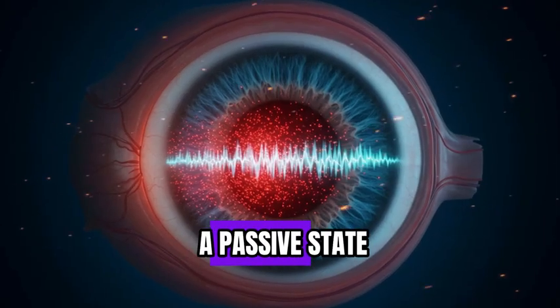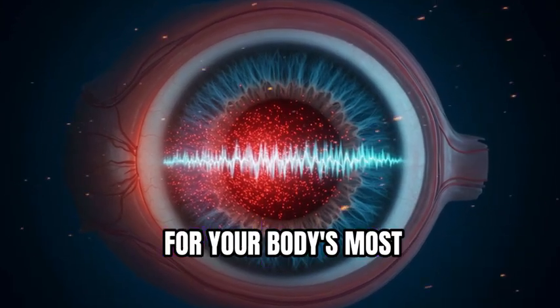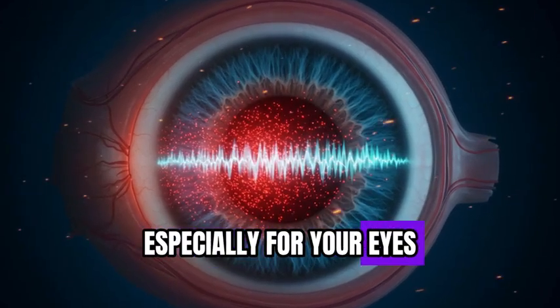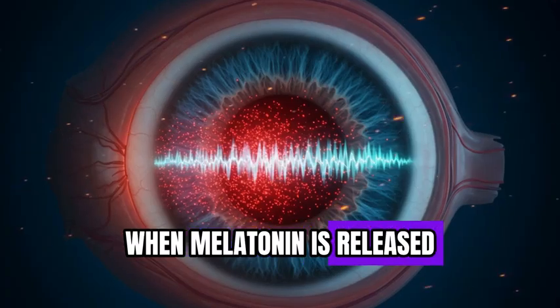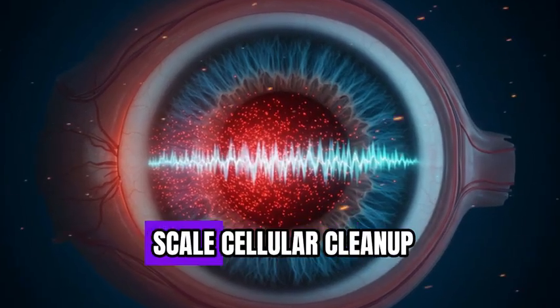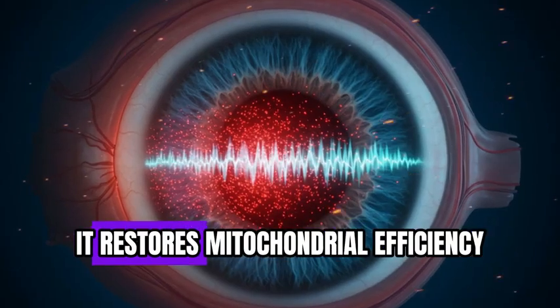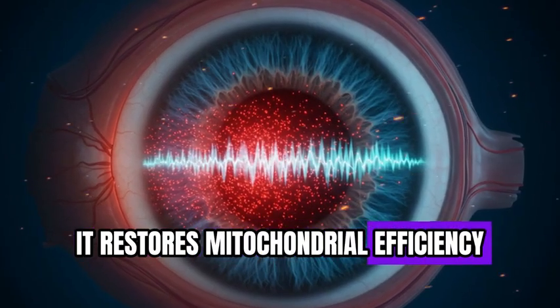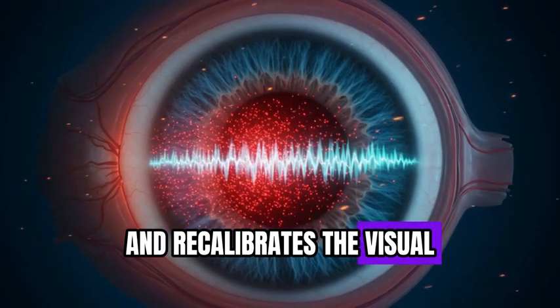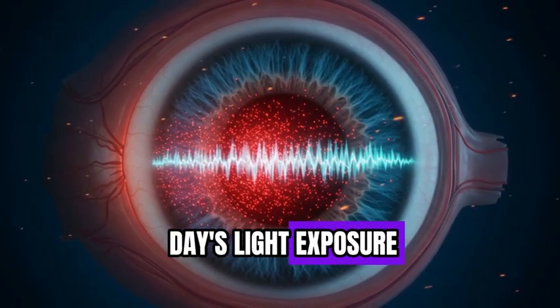Understanding this connection reframes how we think about night health. Sleep is not just a passive state. It is a window for your body's most advanced repair work, especially for your eyes. When melatonin is released properly and in sufficient quantities, it orchestrates a full-scale cellular cleanup. It restores mitochondrial efficiency, neutralizes free radicals, and recalibrates the visual system for the next day's light exposure.